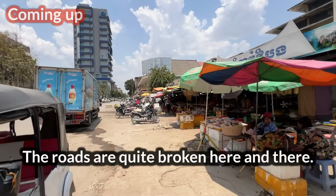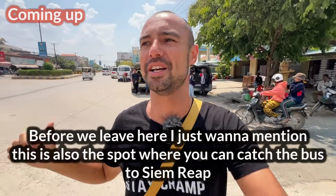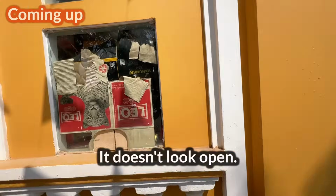The roads are quite broken here and there. Before we leave here, I just want to mention this is also the spot where you can catch the buses to Siem Reap. Oh no, it doesn't look open.